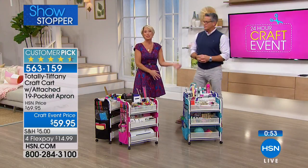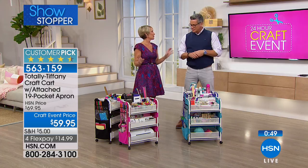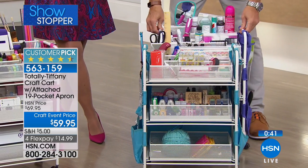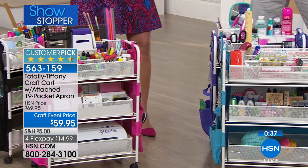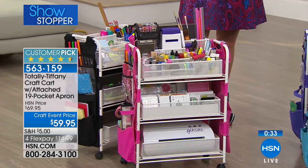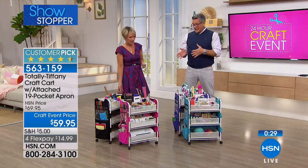Maybe you're going to set one up just for knitting. Maybe just for stamping. It's a simple way to put everything together and pull out whatever cart you want to work with. Something to bring near your sewing machine, something to bring out to the TV room. And honestly, when you put the apron on there, what you would probably take four or five big boxes to store, you can put on this great little cart.